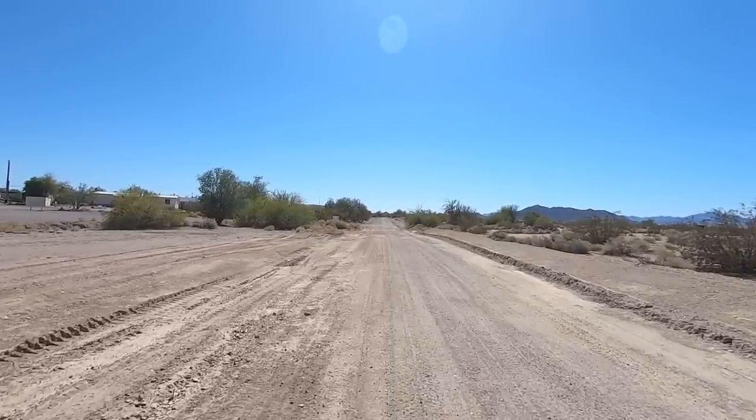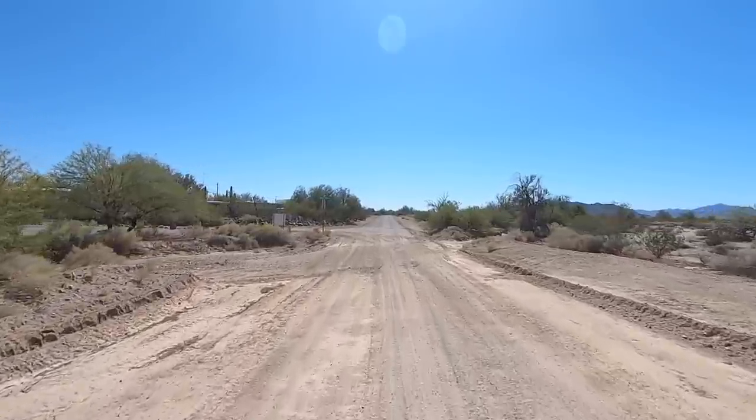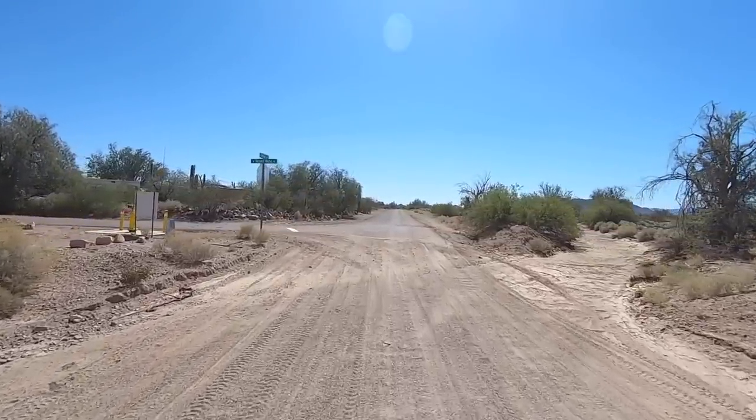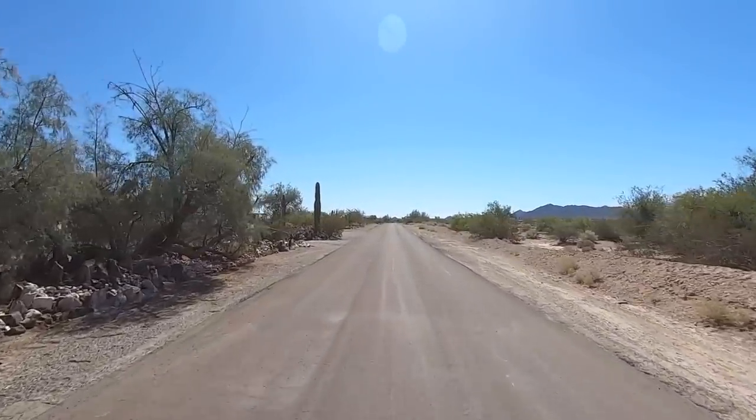Took a ride on the Peace Trail, clear up to Plumosa Road. Cut back through on this side to Tyson Wash. We're back in town.